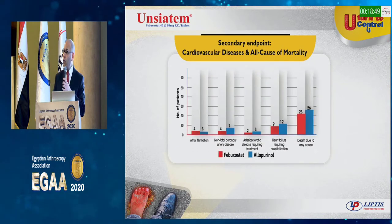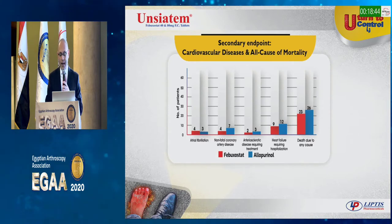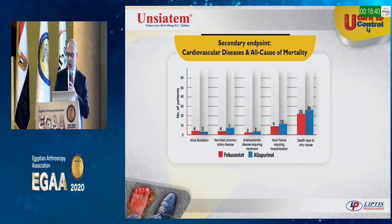The secondary endpoint looked at cardiovascular disease and all-cause mortality. In terms of safety, both products were quite similar. And in fact, when we look at the outcomes, arteriosclerotic disease, heart failure or death was lower in the febuxostat group than the allopurinol group.